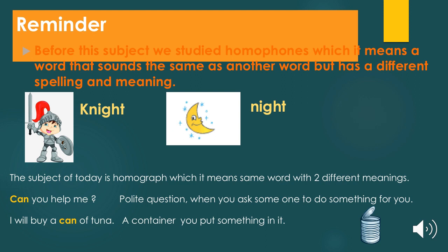It's called a can. So now, did you understand the meaning of homograph? A homograph is using the same word many times with different meanings. Now, I used the word can in two sentences and each one of them has a different meaning. I want you to think again about another example to give to yourself. You can use the book too, use an example from the book. Write it down in your notebook with its meaning, please.